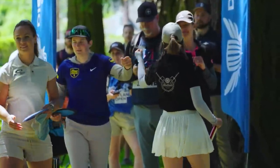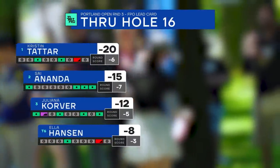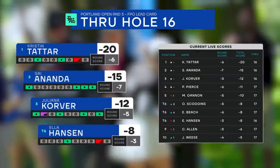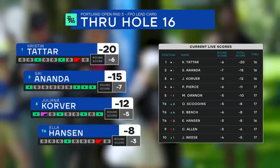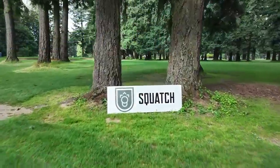Oh yeah, the multi-bump. Oh, love it. A couple of great birdies on that hole. Yeah, Sai has really been eating up the last few holes. Only 5 strokes back now of Kristin.